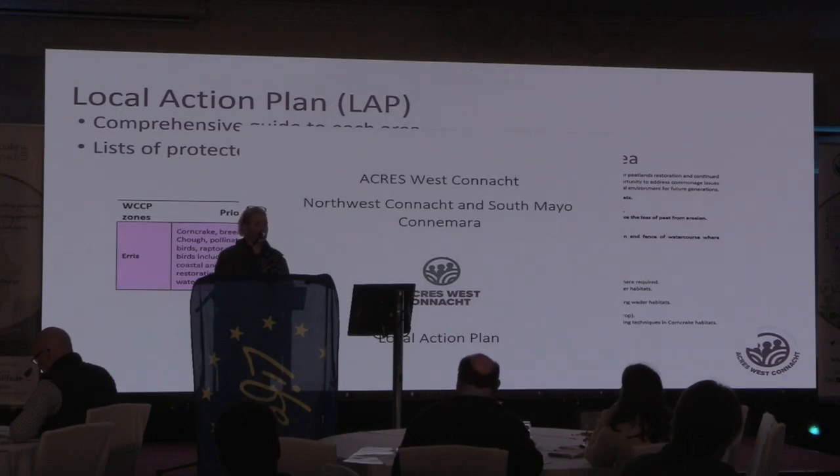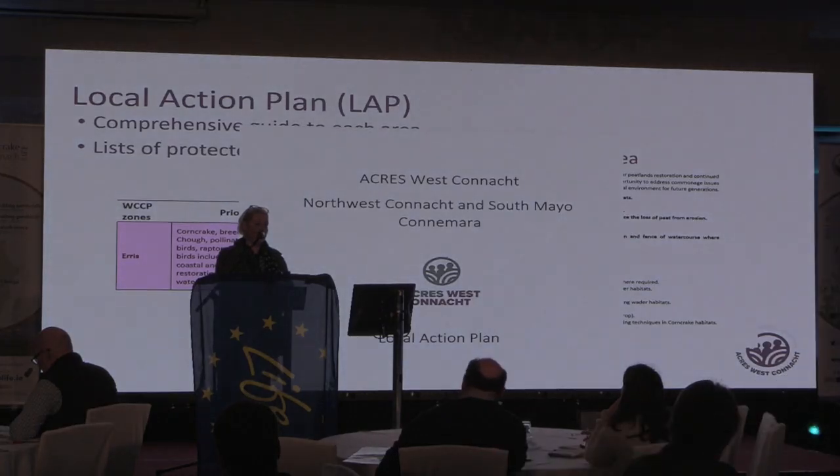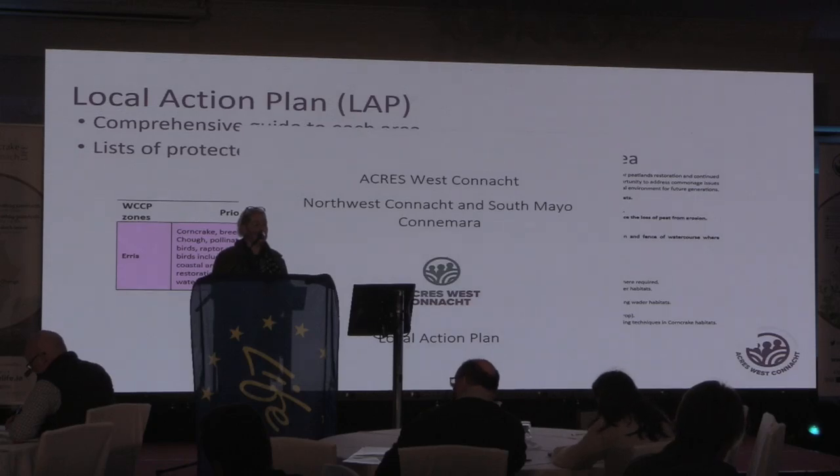So with the local action plan, each of the eight areas has a local action plan. And within that, you're looking at the qualifying interests of each area. As I said, each site has different issues, different habitats, different species to protect, and we need to make sure that we're focusing the advice and the actions on those. So, for example, in Erris, the corncrake, the great yellow bumblebee, you have your machair systems. So they would be a priority for us to make sure that the actions that go in on these sites are suitable and they don't have a detrimental effect on these areas and these species.